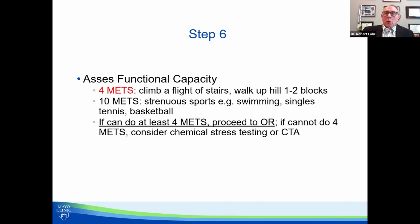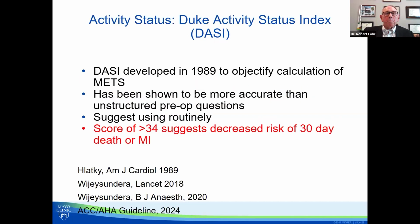Okay. So the patient's high risk, we now want to assess their functional capacity. We want them to do 4 METs, which is to be able to climb a flight of stairs or walk up a hill 1 or 2 blocks. 10 METs is strenuous exercise. If they can do 4 METs, they should be able to proceed to the OR. Now, if they cannot do 4 METs and they're high risk, then you do need to think about some further testing or a coronary CTA.